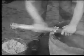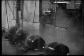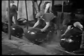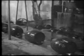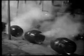A year or 2 after this film was made, the brewery supplied Jubilee Brew at 6p a bottle in celebration of George V's 25-year reign, and in 1937, Coronation Brew, when George VI took to the throne. But in 1941, the building on the corner of Hambrook Street and Cecil Place suffered a direct hit during the Blitz.